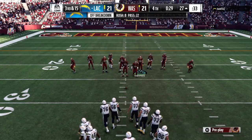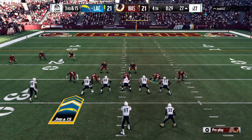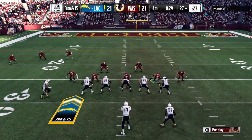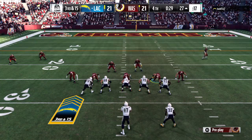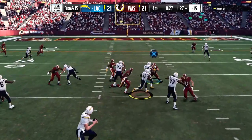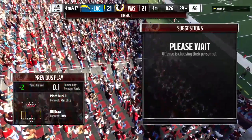Third and 15 here after the 1st and 2nd down plays went in the wrong direction. Slot man moves right. Now the first carry for Brandon Oliver, and he went nowhere. He'll lose yardage back to the 29.